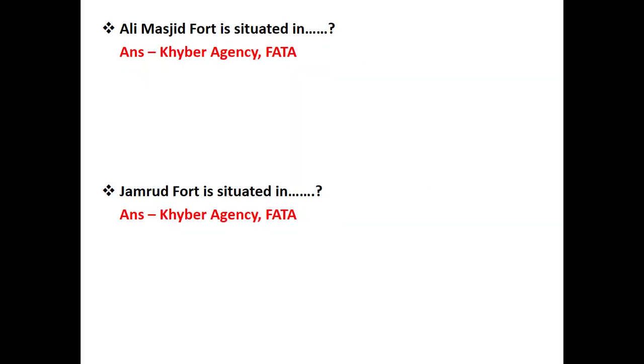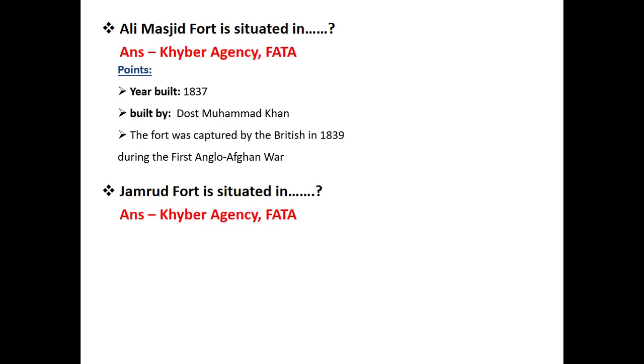And the next MCQ. Ali Masjid Fort is situated in Khyber Agency, FATA. And its important point: year built 1837, built by Dost Muhammad Khan. The fort was captured by the British in 1839 during the First Anglo-Afghan War.